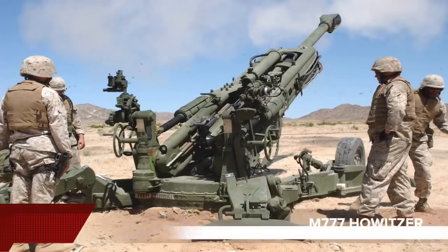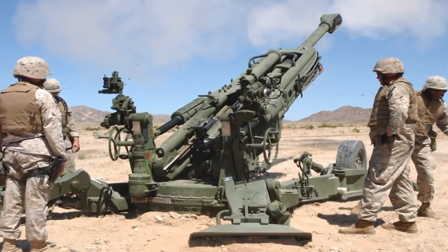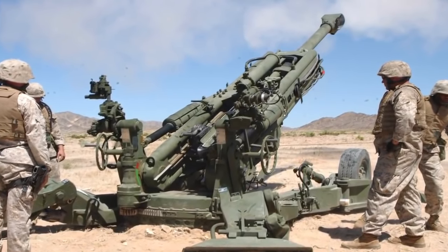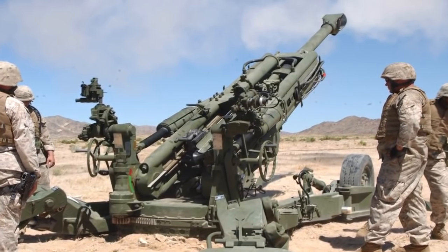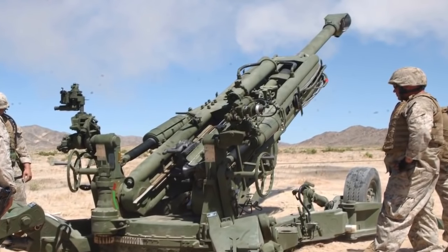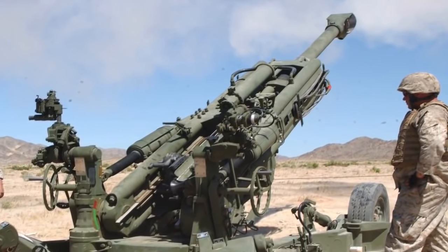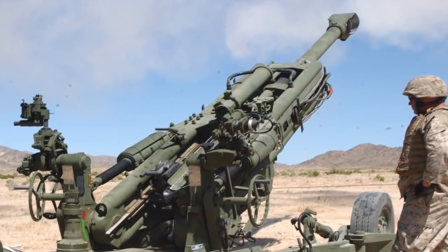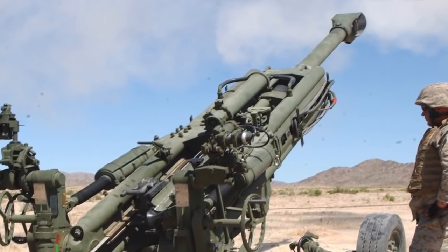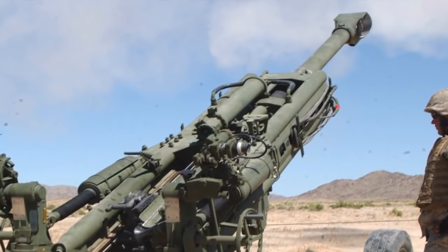Number 5. India is buying 145 M777 guns at a cost of about $750 million from America's BAE Systems. The M777 howitzer, a towed 155mm artillery piece, is a successor to the M198 howitzer. It is manufactured by BAE Systems Global Combat Systems Division. Under the Make in India initiative, the gun's assembly, integration and testing will be shifted to India. This is the first major buy for the Mountain Strike Corps. Note that the Mountain Strike Corps has been specially raised to defend India's border with China.